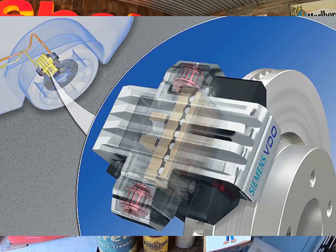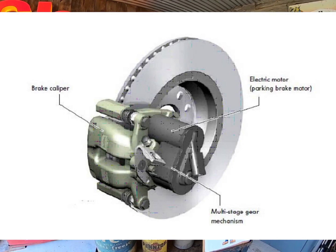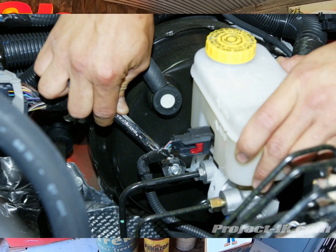I did a little research. What do they call it? Brake by wire. The brakes are going electric. Now, most late model vehicles, which means the latest thing out, have electric parking brakes, but we're not talking about that. Anyway, the brake fluid. Look at it in the master cylinder.